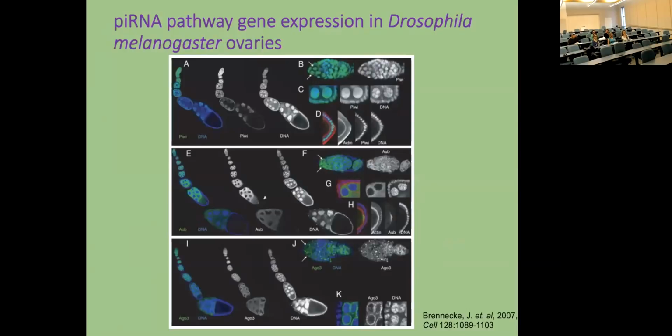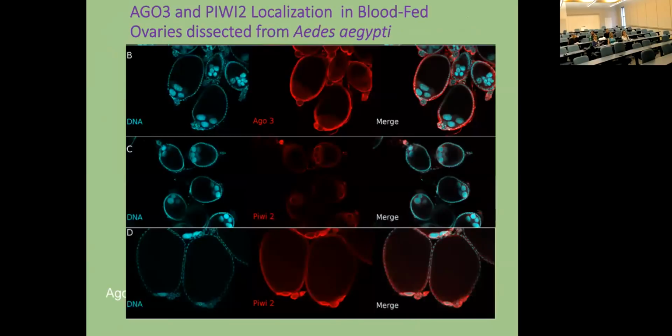And we're just going to focus now on piwi2 and AGO3, but I'll tell you now that piwi2 is found in the nuage, which is that structure around the germline nuclei, which is thought to act as a gatekeeper around the nuclear pores. And at least in Drosophila melanogaster, we know that in the nuage it partners with aubergine to do this ping-pong amplification cycle. And as I said, AGO3 was also involved in the nuage. But Michael found something very different.